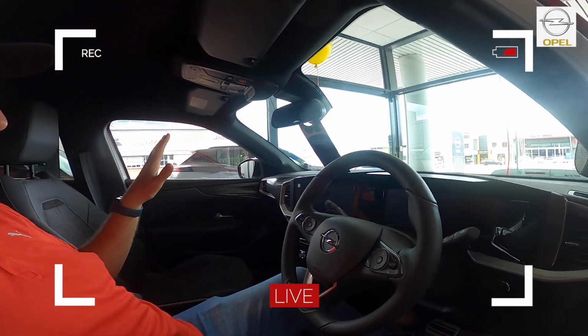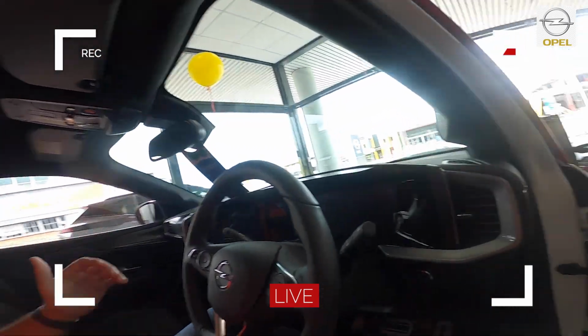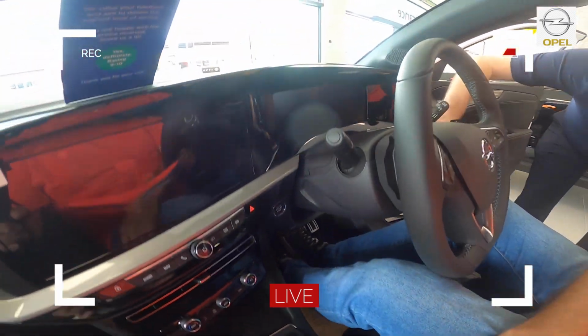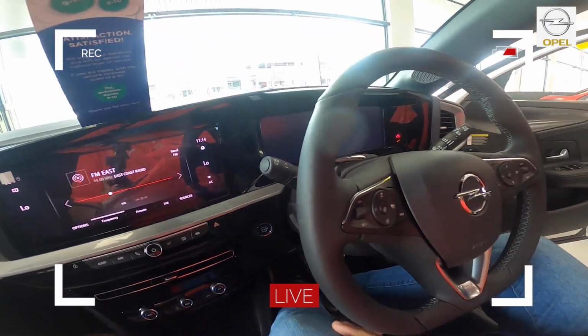Seated inside this car, the one thing that stands out to me is that I get the feeling the dashboard is built around me as the driver, and as the person responsible for making sure we don't have accidents and we're safe on the road. This makes sense. Right, what do I do? Foot on the brake, press the start button. Where's the start button? Show me. Oh, there it is. Right, okay, so press the start button.